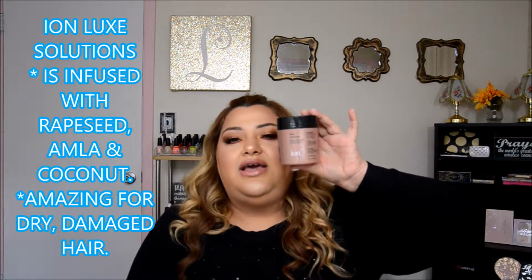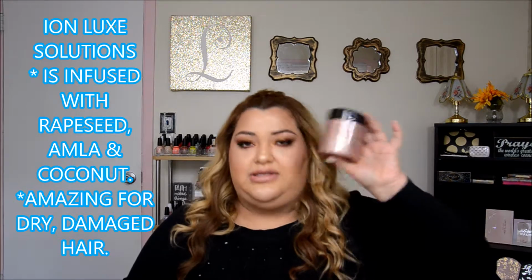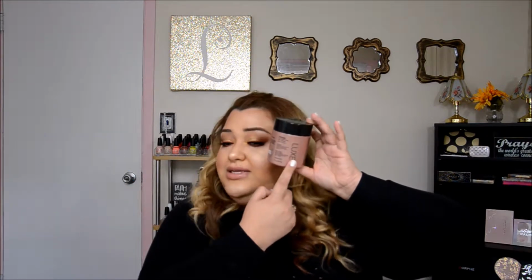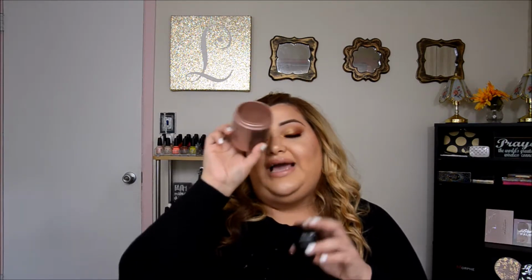The next one that I'm going to show you is this one right here, and this one is by the brand Ion, and I believe Ion is a Sally brand. Oh my god, this one is from the LUXE collection, and they have shampoos, they have conditioners, but this mask, oh my gosh, it smells amazing. This one has rapeseed, amla, and coconut oil. Look, it's almost gone. I can't get enough. The smell, oh my god, it's just amazing on your hair.